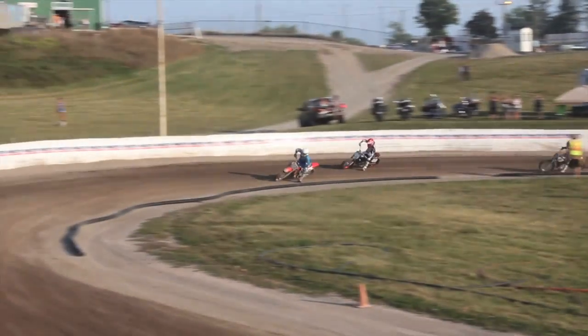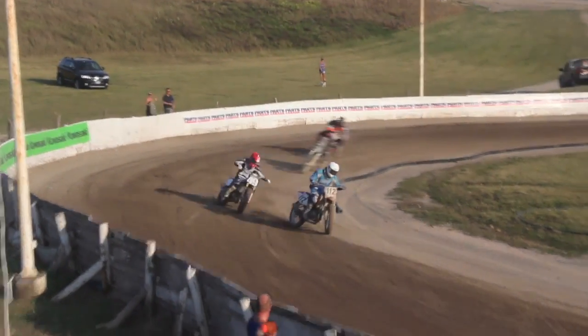We've got 2 more laps to go. I've got to do everything I can to get by Olson. Olson is running a solid race, sitting in that third spot.